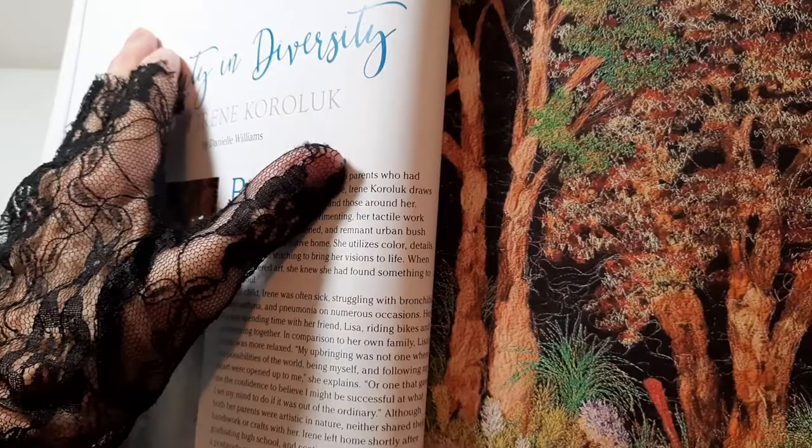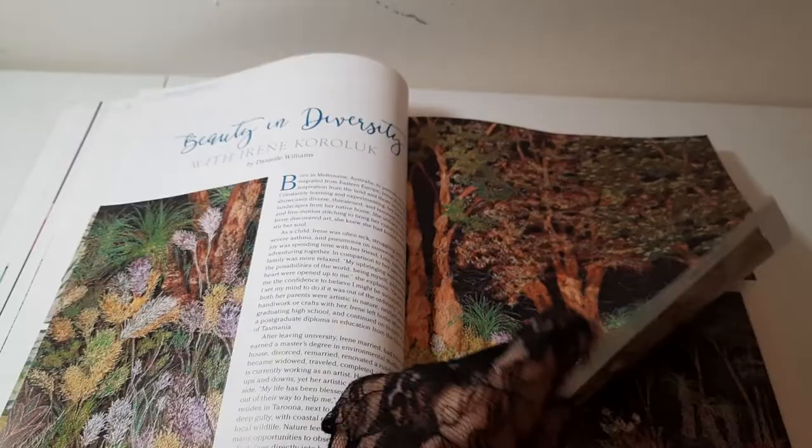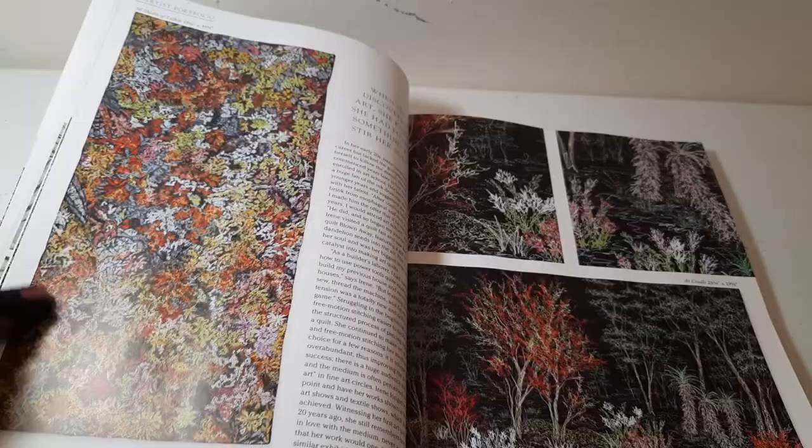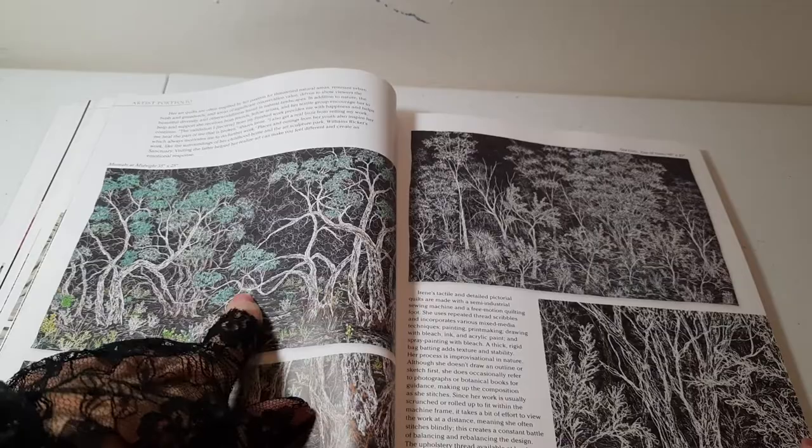I wonder if it's done completely on the black background. Sometimes they will paint and then embellish with threads. Isn't that interesting? Is that the same? It might be a different one. Yeah, that's pretty. I like the colors there.